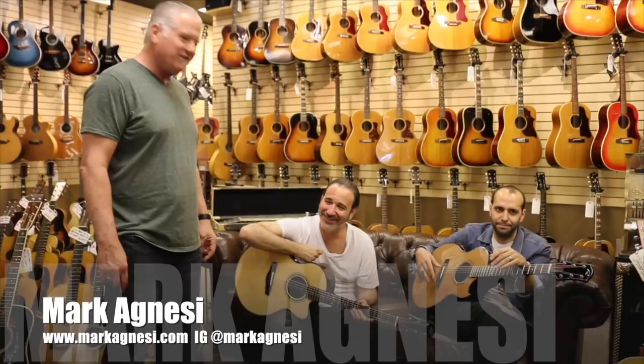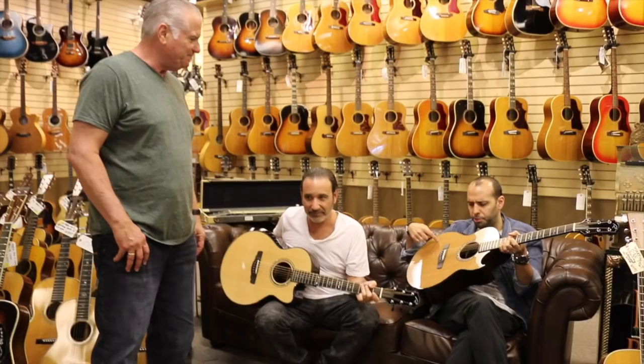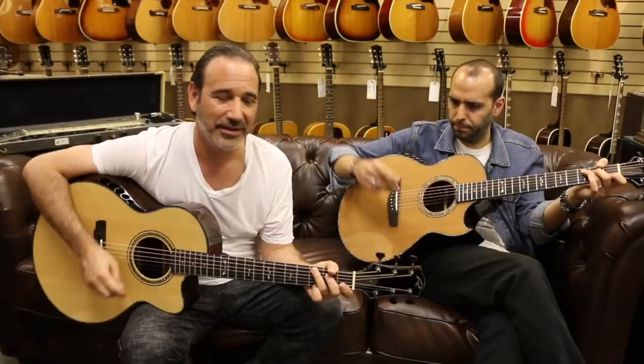And you guys are going to do something, like a Neil Young tune? Yeah, Old Neil, Young Neil. They're both Nightingales. I've got a cedar top with Indian Rosewood. Jason's got a master grade spruce top with Indian Rosewood. I'm a sharp cutaway. He's a soft cutaway. Other than that, same model. Let's hear it. All right.